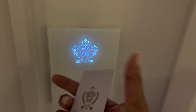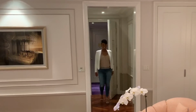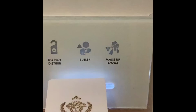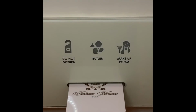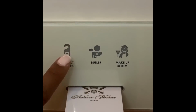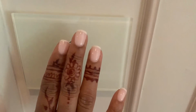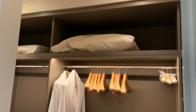As you enter our room, you will enter into the beautiful foyer, and it has beautiful parquet wood floors. And to the right of the door, when you first enter, you have your little control panel that has your do not disturb button, your personal butler button, and then your housekeeping button. As you head down the foyer, to the left is the wardrobe room, equipped with everything that you would need for a comfortable stay.